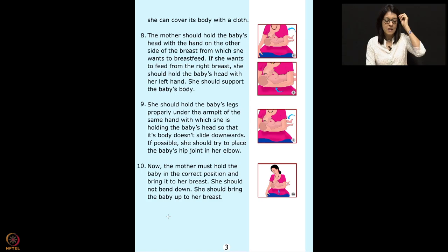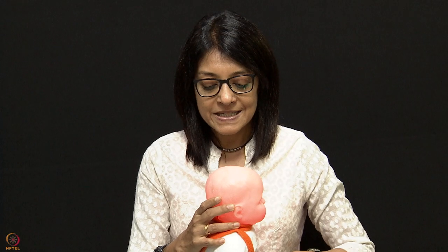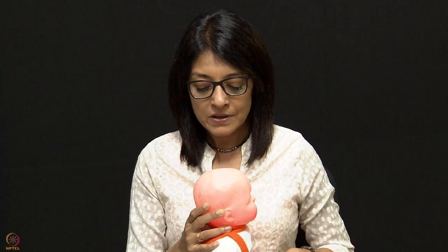how to hold the baby. So here now you have woken up the baby. Okay, and now what you're going to do, you're going to basically bring the baby. Suppose I'm going to breastfeed on one side. Okay, so with the other hand.